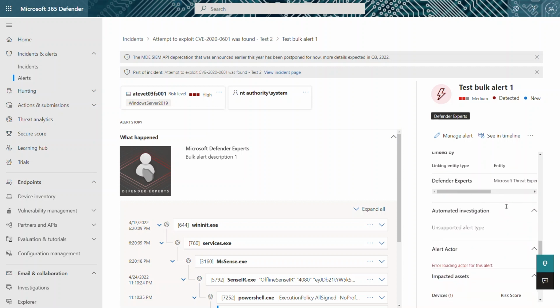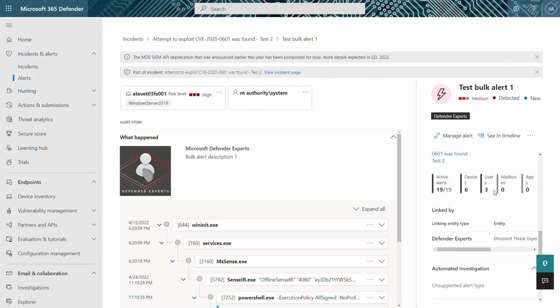And then you can see that it's information that the threat experts have put in where they've actually done the linking. So the linking of this alert to the incident is not through anything such as being within the same time span or a particular file. The linking is purely based upon the Defender experts.